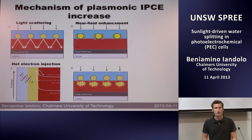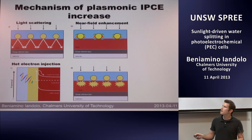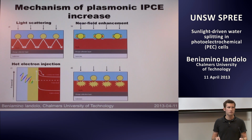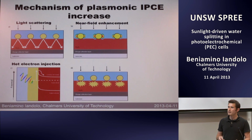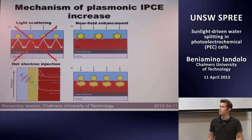How do we rule out more accurately, though, the other possible mechanisms? In order to rule out light scattering, Tomasz has done additional calculations where he simulates the scattered field outside this geometry. It turns out this field is at least one order of magnitude lower than the near field around the nanoparticles, which leads us to exclude light scattering.